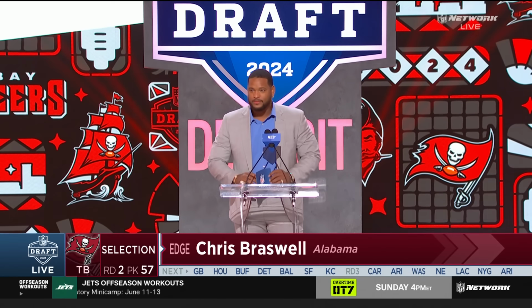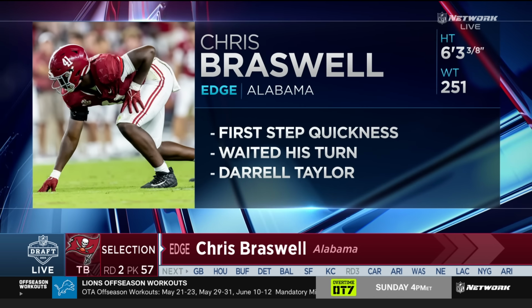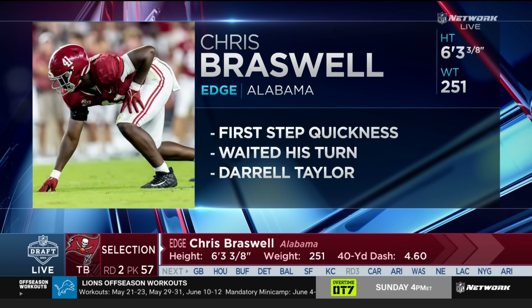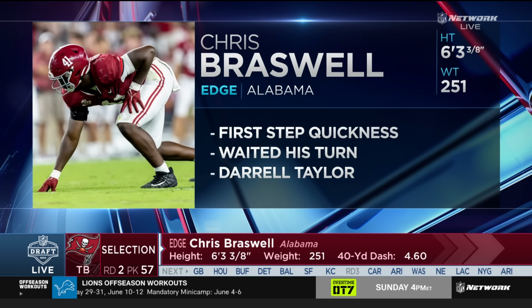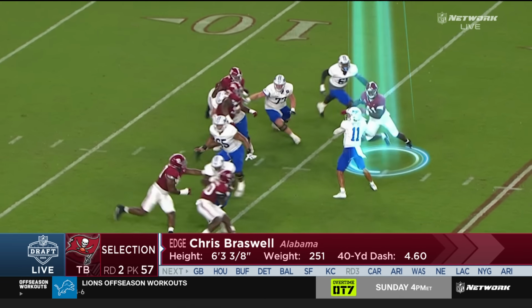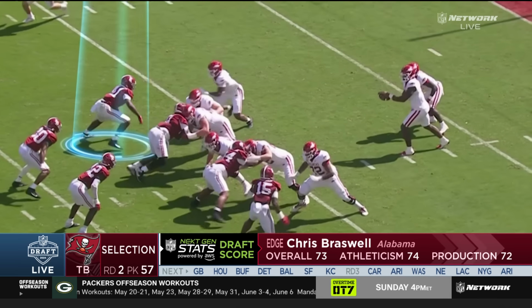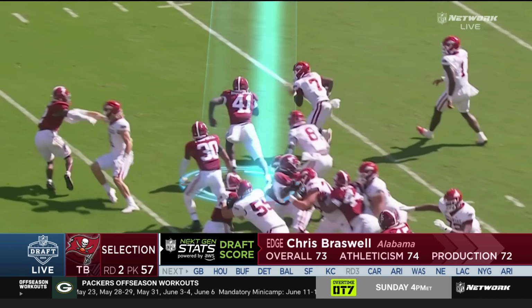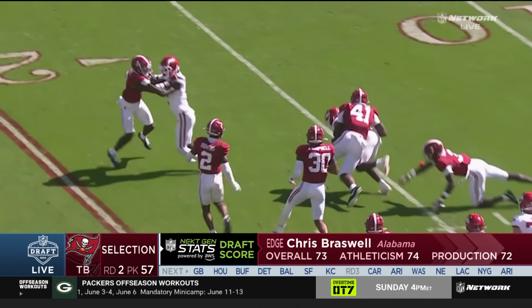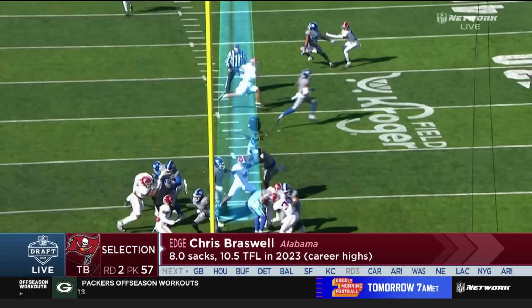Welcome to the crew. Yeah, to me, he's the best available edge rusher that was still on the board. First step quickness, someone who could have transferred with all the talent they had there at Alabama. He was patient. He waited his turn. Reminds me a little bit of Darrell Taylor when you've seen him with the Seattle Seahawks. At the point of attack, he plays very physical. The effort is outstanding. You don't get on the field at Alabama unless you play extremely hard.